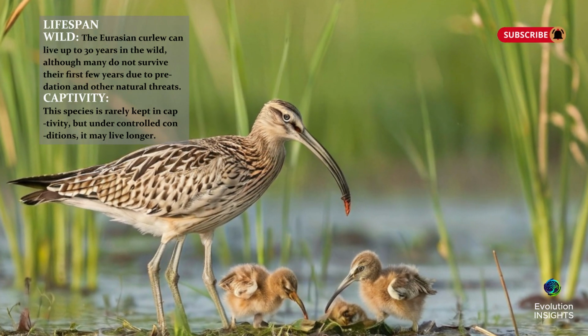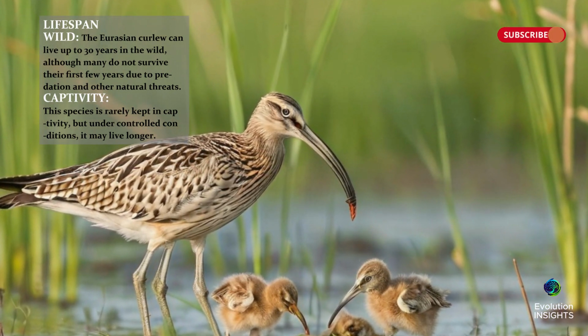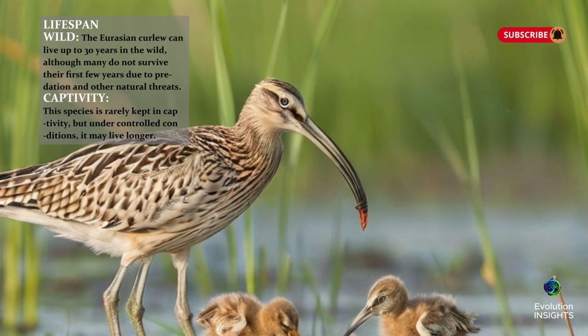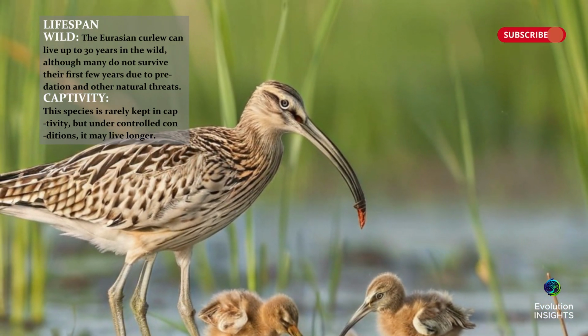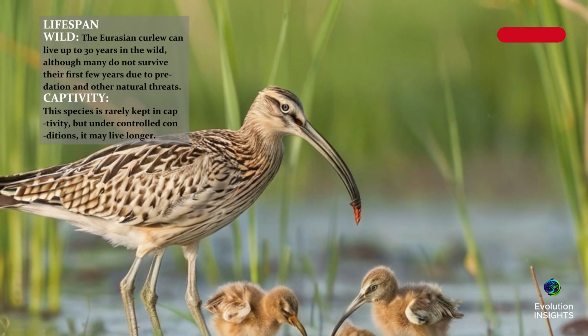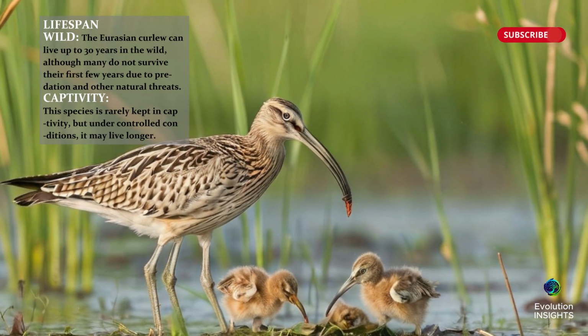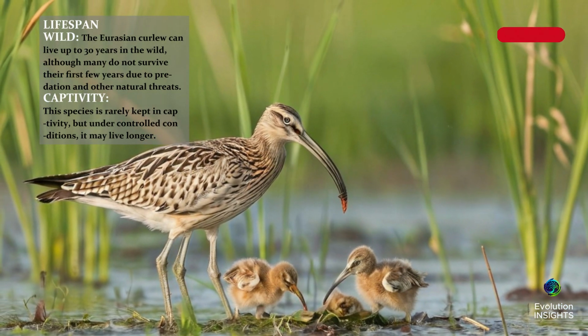Lifespan. Wild. The Eurasian curlew can live up to 30 years in the wild, although many do not survive their first few years due to predation and other natural threats. Captivity. This species is rarely kept in captivity, but under controlled conditions, it may live longer.